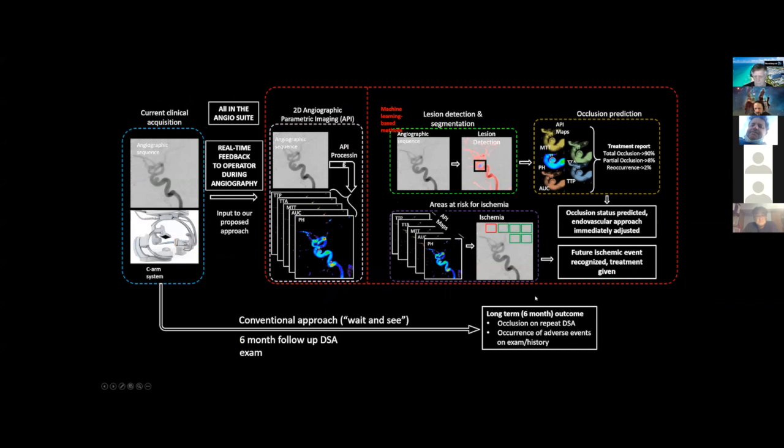In schematics, there are 2 AI units residing on the C-arm. One of them is looking at identifying the lesion and predicting occlusion. The other one tries to detect areas of delayed ischemia or acute ischemia, telling the surgeons that something is going on. And we want to do this without any kind of disturbance to your workflow. The idea is this has to be as stealth as possible.